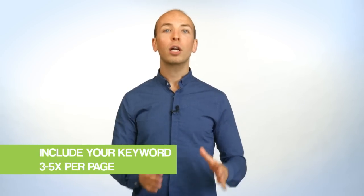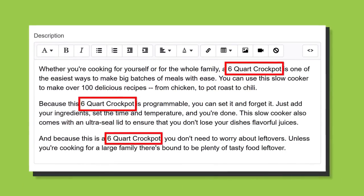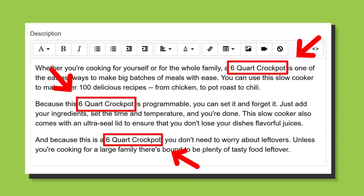Now it's time for our last product page optimization tip, which is to include your target keyword 3 to 5 times. Let me be clear here. This has nothing to do with keyword density or keyword stuffing. It's simply making sure your keyword appears on your page so Google understands what your page is all about. For example, if your target keyword was 6-quart crock pot, you'd want to make sure you have that exact phrase in your product description at least 3 times.